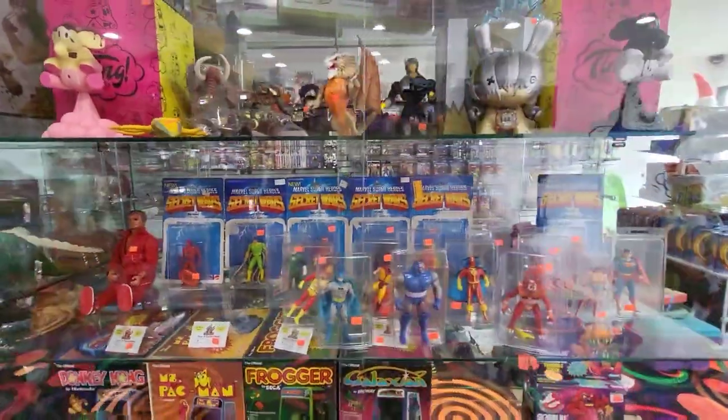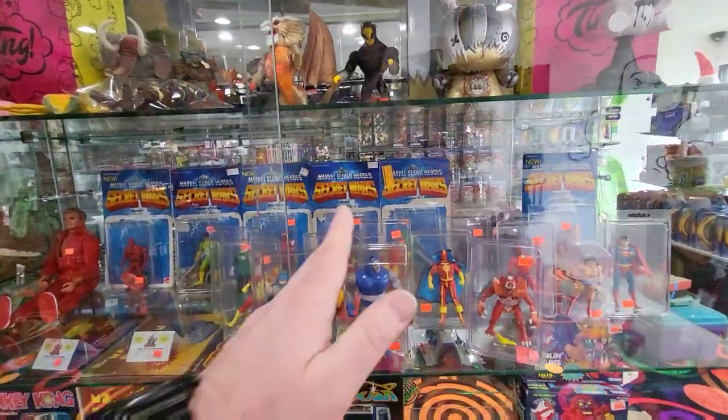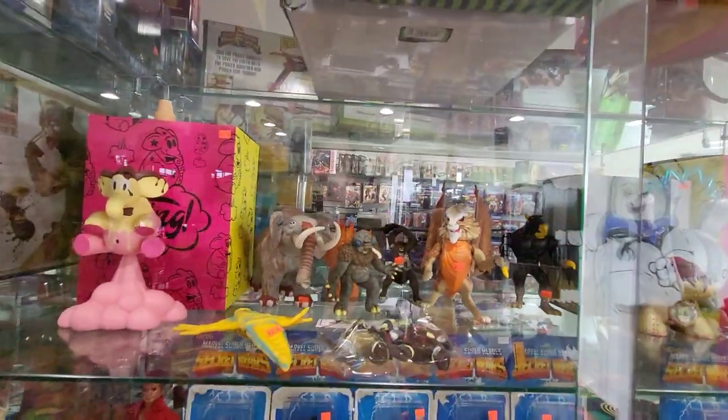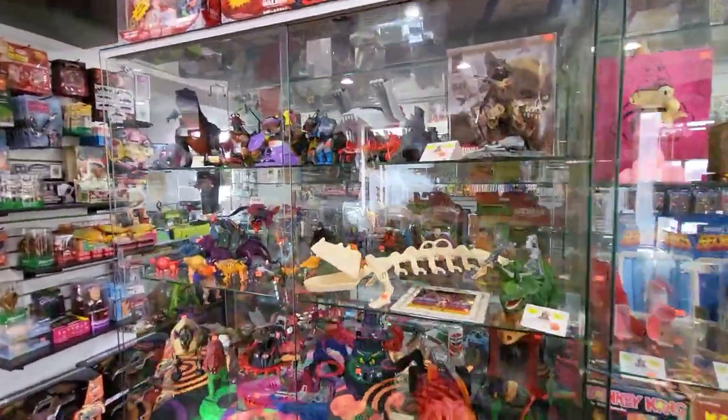Secret Wars stuff we got out here with the cards. These are all complete figures as far as the Secret Wars go. Some of the superpowers are missing some pieces. And I finally put the Dunnies out. So I got those out there. We have some of the D&D stuff in here. Again, I'm trying to fill up all these showcases with some new interesting stuff.